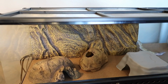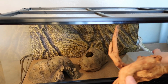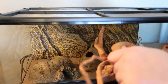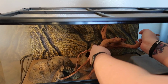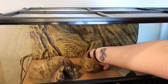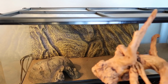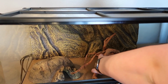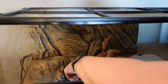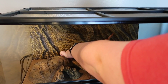And then I have to figure out where I'm putting this big piece of wood. I think maybe it will fit in the back corner. Let's see if I can figure this out. It is pretty large. So I'm going to take out the humid hide actually and put this wood in here first. I didn't really think this through before I started. So we'll see how it goes. So maybe set this right in there, and then the humid hide can go back here.